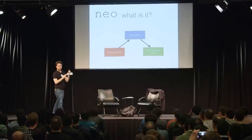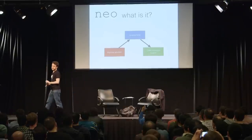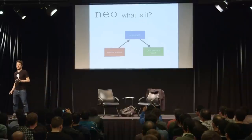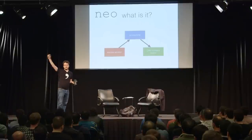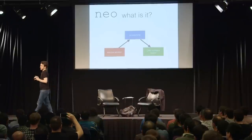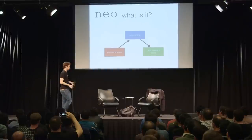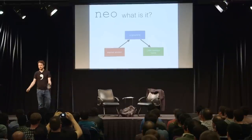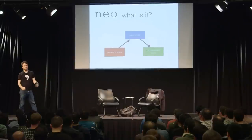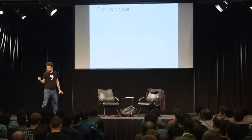We have a thermal solution because smartphones are not designed to run at 100% CPU. They overheat and then they throttle down. Literally, Android specs are just a race to get the best thing on Geekbench. Some of the phones even detect Geekbench and don't throttle as aggressively, because the phone gets hot in your hand. So we have a thermal solution, not that great. We stuck a bunch of heat sinks on the back of the phone, made a fan go into the heat sinks, but it's something. And then we put in a 3D printed housing, and that's Neo.